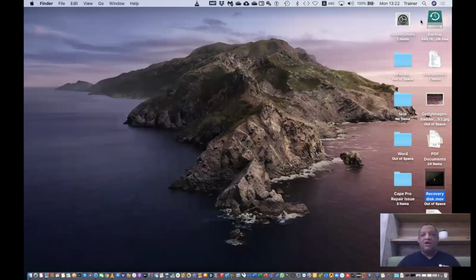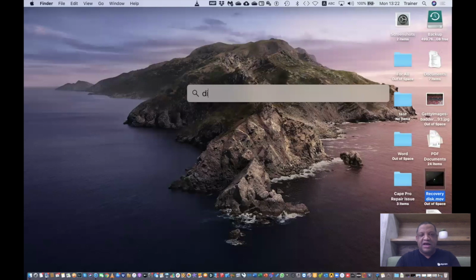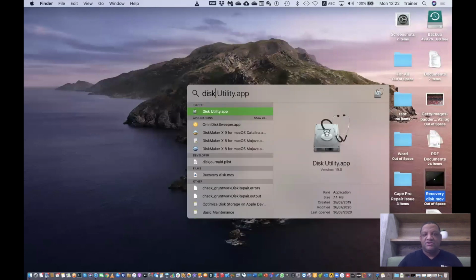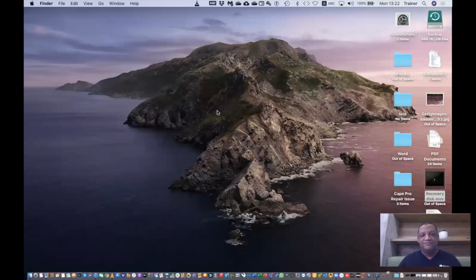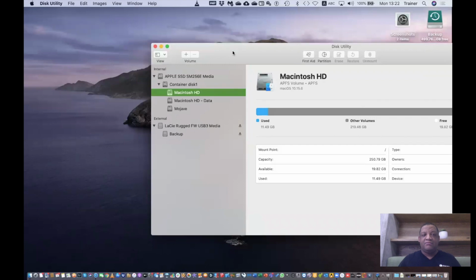Now, one last thing I like to quickly emphasize, and this is basically my last resort when it comes down to maintaining my drive, is using Disk Utility. Okay, so to get to Disk Utility, I'm just going to use Spotlight Search as the quickest way to find it. I'm going to type in disk, and you can see Disk Utility will come up. I'll just double click on it, and it comes up with my Disk Utility.